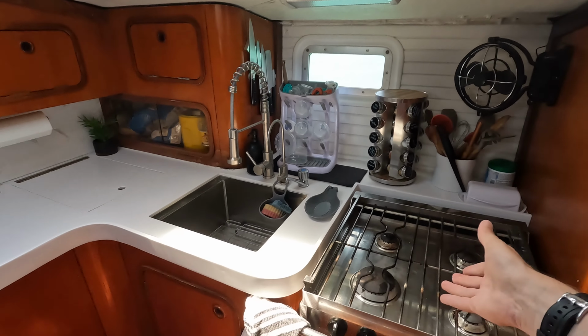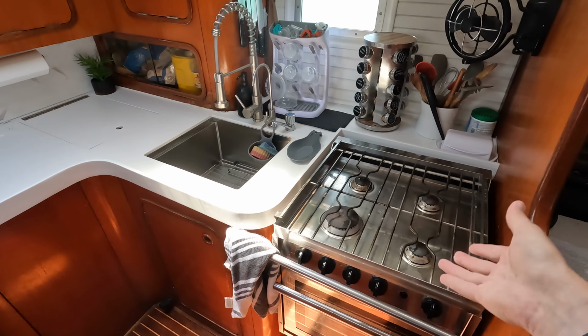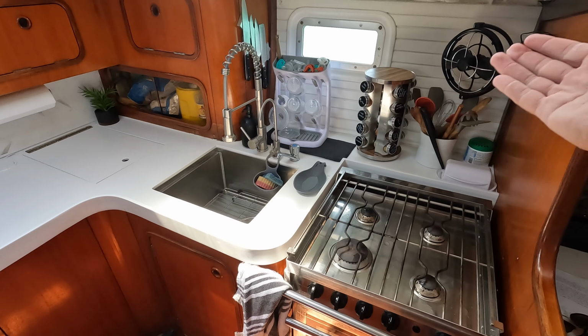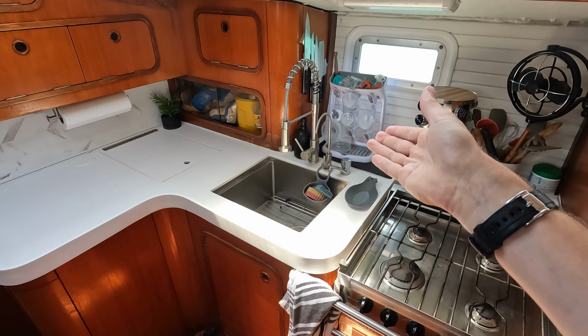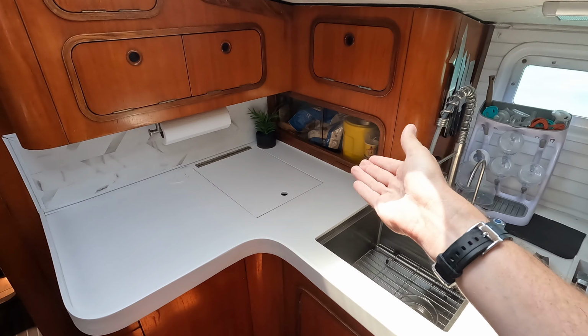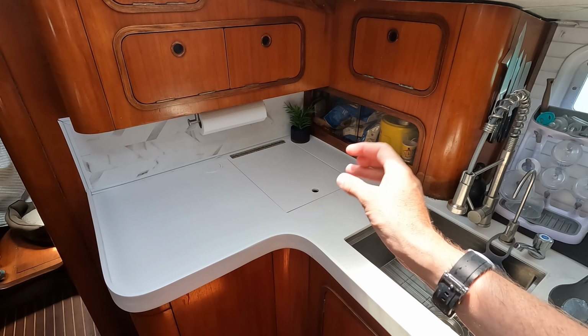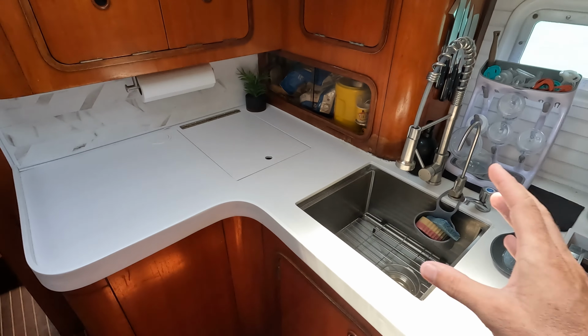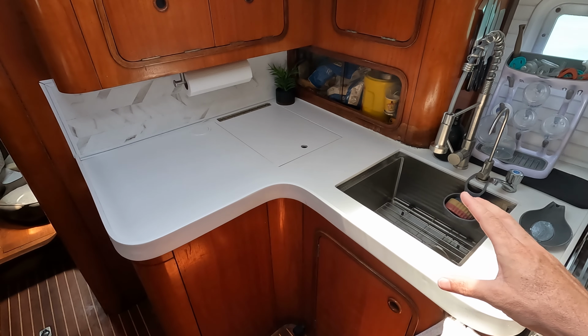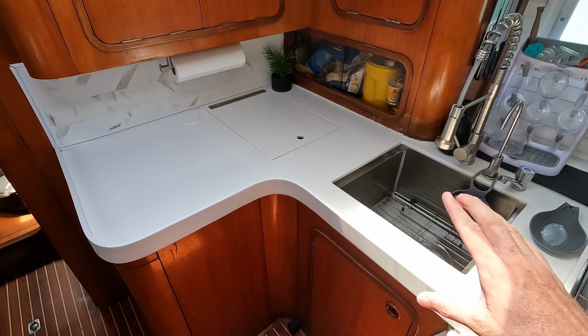The kitchen is finished. Ta-da! It looks so much better. Stove actually works. We have spices, utensils, baby storage area. The knives have a spot. Everything we get to every day has a spot. Endless storage under there. It is a bottomless pit, but it is way better than the old one. Looks way newer, way more modern, and we are loving it.